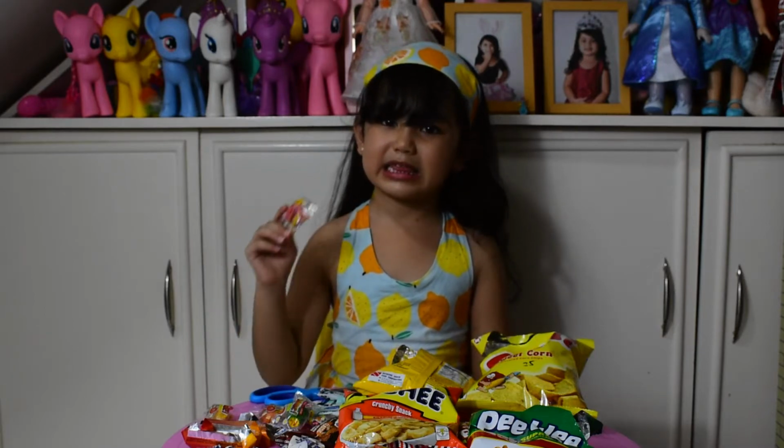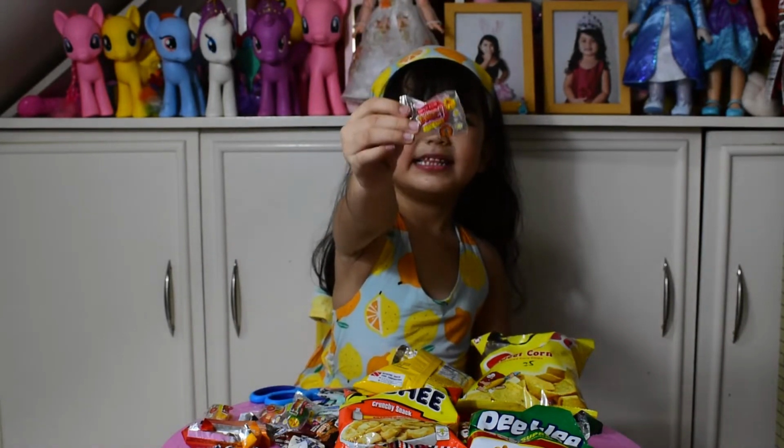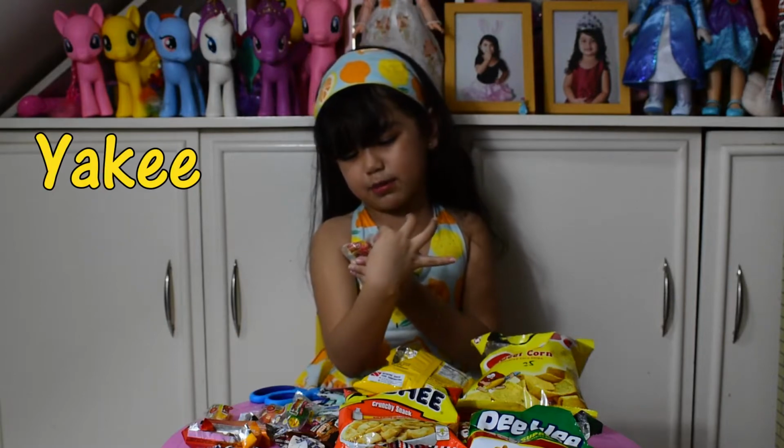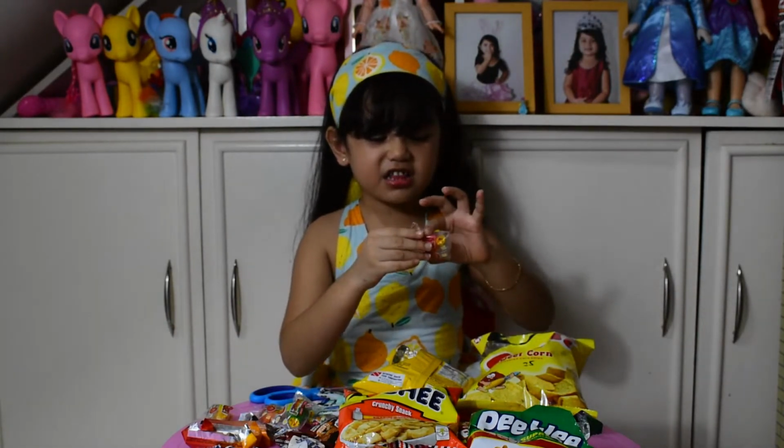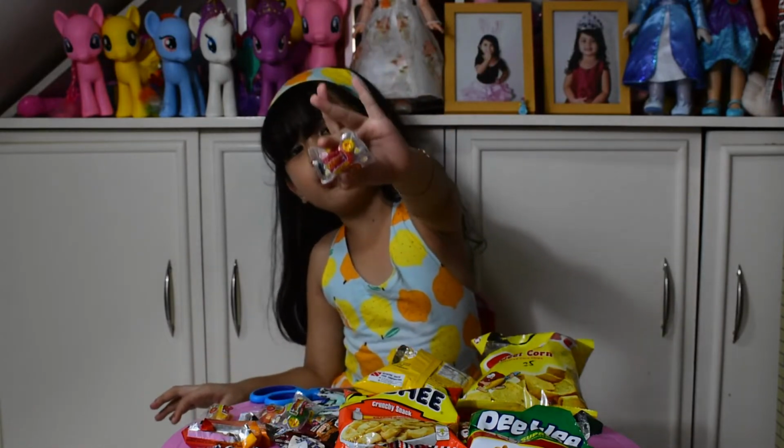A few minutes later. For our next and last snack is this. This is yucky. This might be bubblegum. And this has 5 flavors. And I will only eat one.